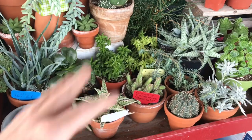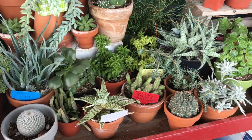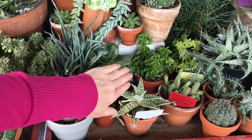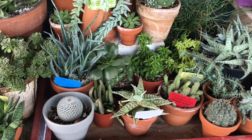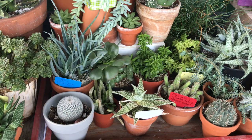All right, some more Peperomia, aloes, peanut cactus, little aloe starts, more cactus. This is a lovely little aeonium that has had a very hard life and has come back and rooted really, really well.